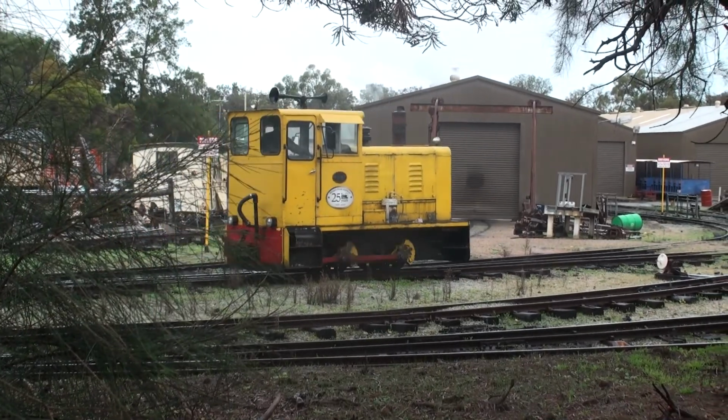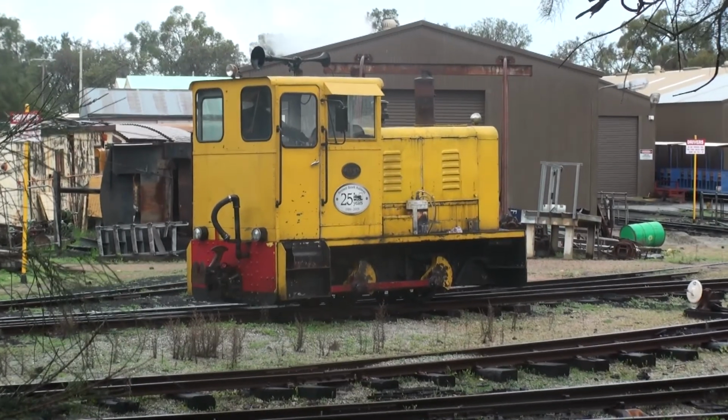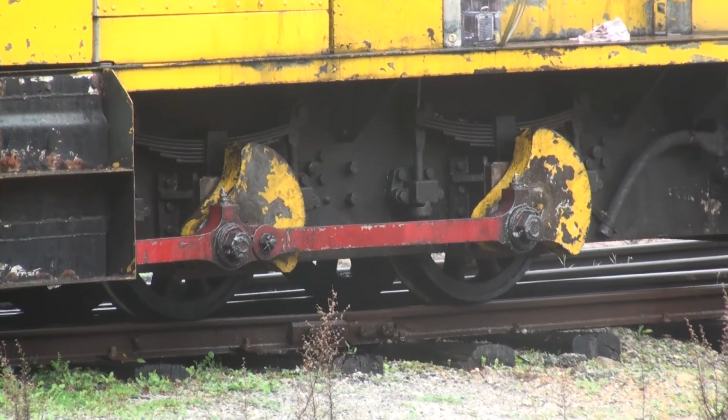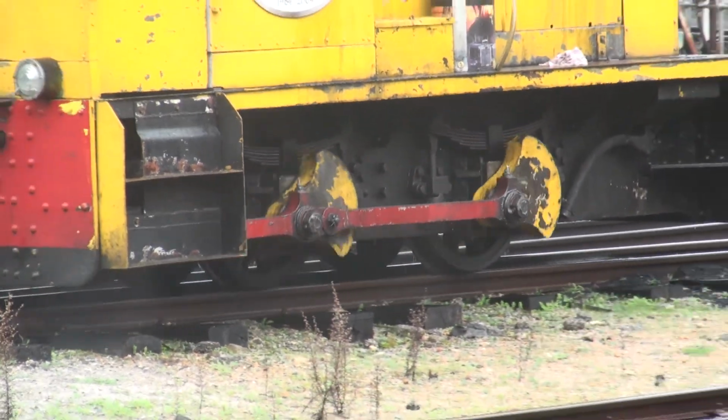At the conclusion of a hard day's work, it's back to the shed for the night, this time in light rain. We have been looking at Planet number 7. Now we'll see her blue sister, Planet 8, in action.